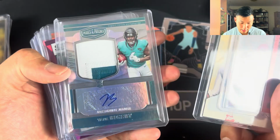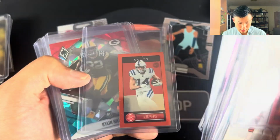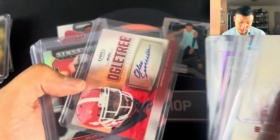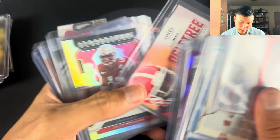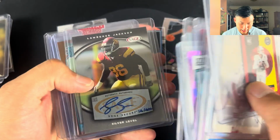Kevin Johnson, Tank Bigsby, Devin Lloyd, Randy Moss. That one is out of 49. Very nice card. Alec Pierce, Colin Hill, Alec Ogletree. I swear, isn't he meant to be like an alright player? Put that to the side.